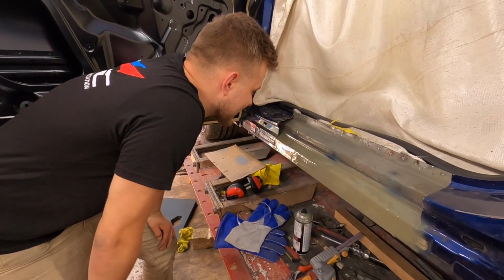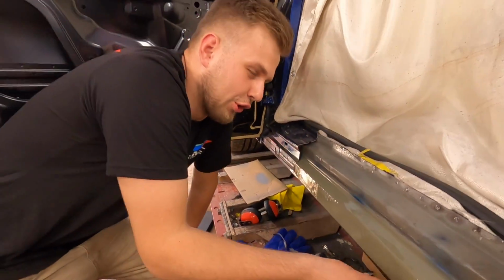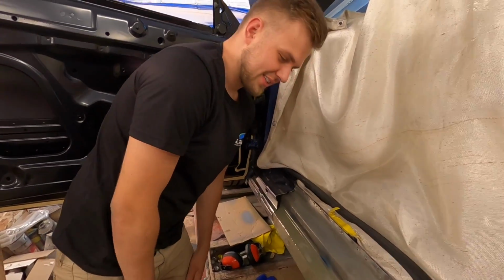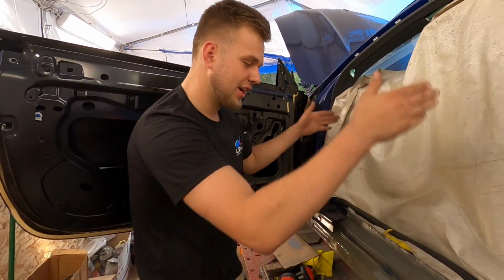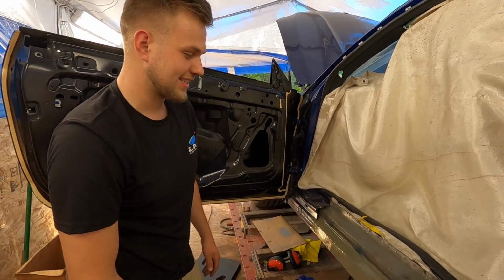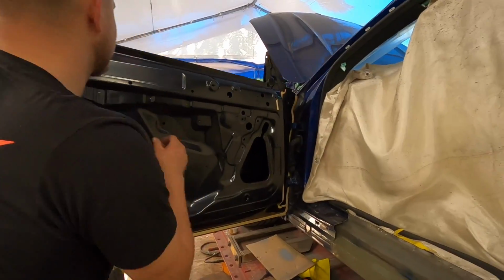Dang, dude, this literally looks OEM, and we didn't even do any mudding or anything. It's a little bit rigid, but dude, are you kidding me? This is like perfect. This looks amazing. Right now what we're gonna do is go ahead and do our final cuts on this outside skin, get it mocked up, and get that sucker welded in. I'm ready to get this thing on the road and ripping ASAP. Let's get it.